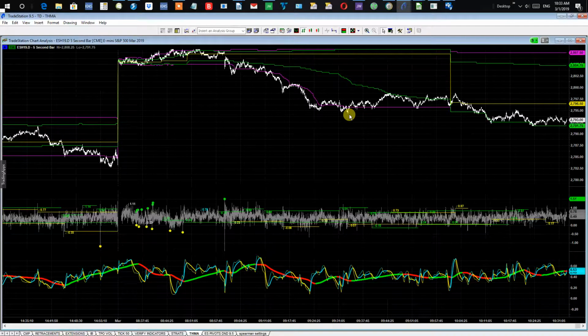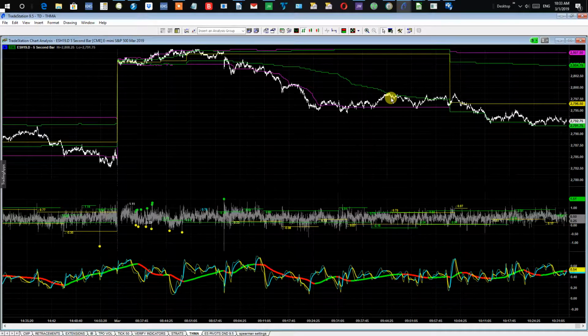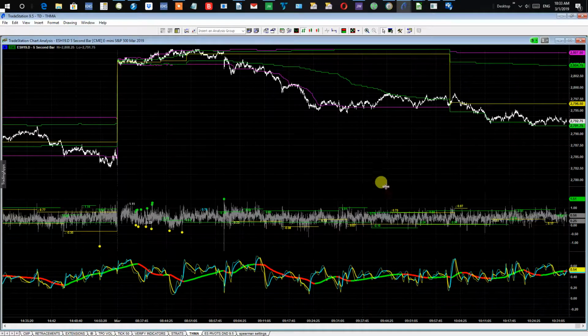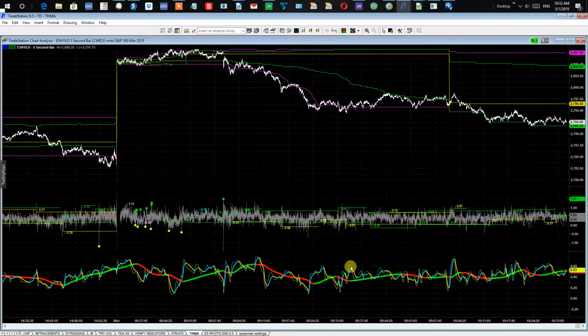It makes a few points on the move up, but then you see what's happening here. At this high here, we're not getting a higher high on the ES. Pardon me. We're not getting a higher high on the premium. We're getting a lower high. Look at this compared to this. Okay, not good. It starts to come down.